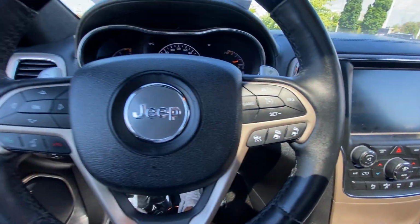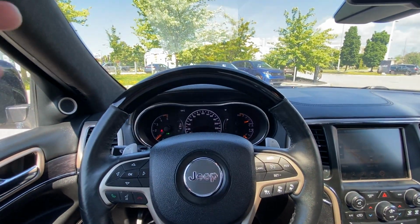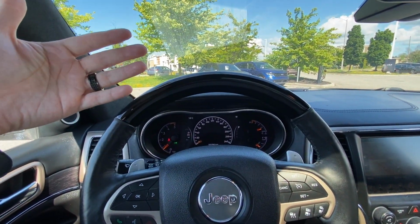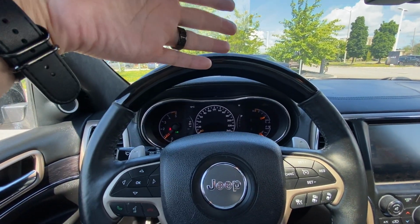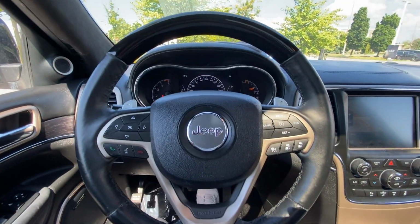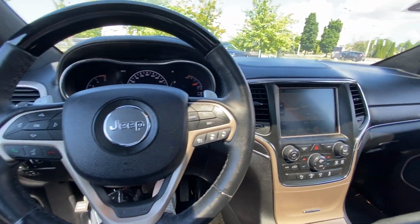So adaptive cruise, what that is essentially, if you set the cruise to say 110, 120, and there's a car in front of you doing 100, the Jeep will slow down automatically, keep a safe space in front. When that car moves out of the way, it goes back up to the last cruising speed you had it set at.